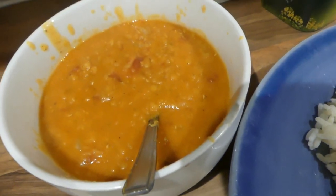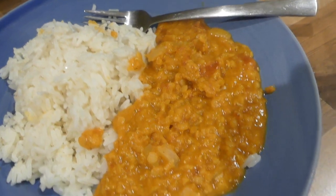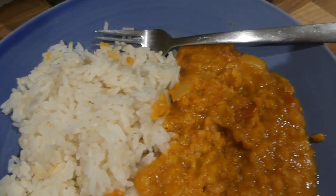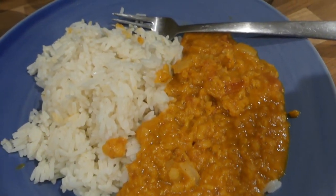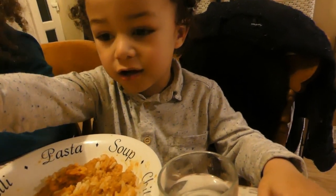There's Caleb's, he's just having a bowl of lentils. This is mine. It doesn't look as posh as how Ryan dishes it up, but it is really, really delicious. And Mike is just in the dining room, he's already tucking in. How's your lentils? Yeah, is Caleb having lentils as well? Is it nice? Are you enjoying it, neighbor?